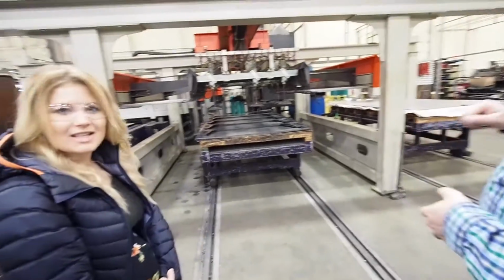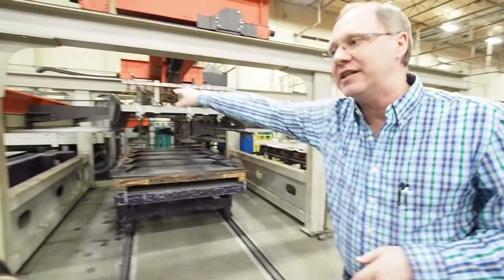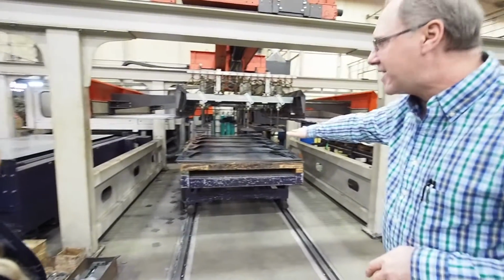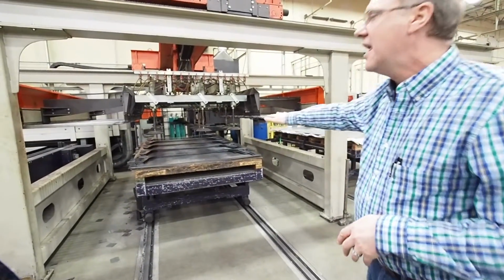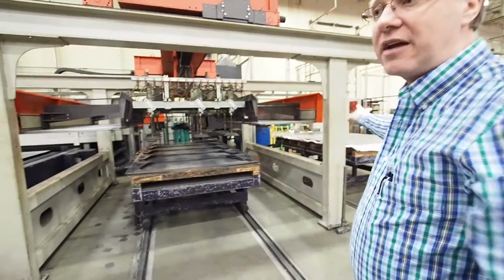Wow, how efficient is that? And when it's ready to burn, these suction cups will pick up the steel and shuttle it in to where it's burned. After it's burned, it'll pick it back out and drop it here when it's done. And it will just keep shuffling all by itself. Nobody even has to be here until it runs out of material.